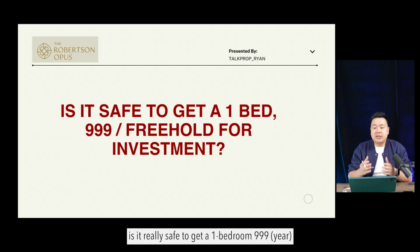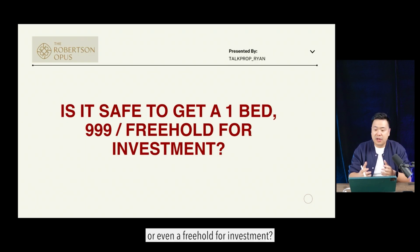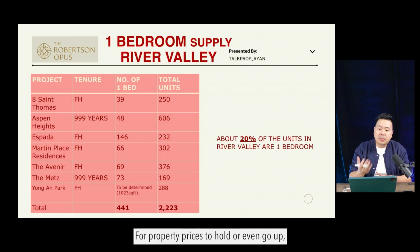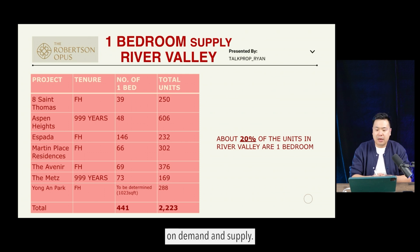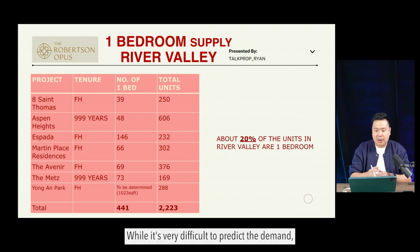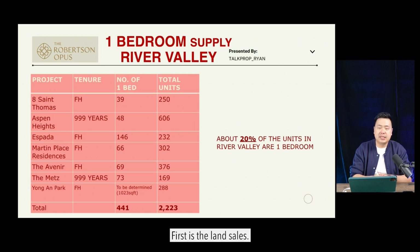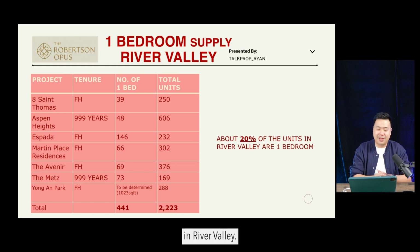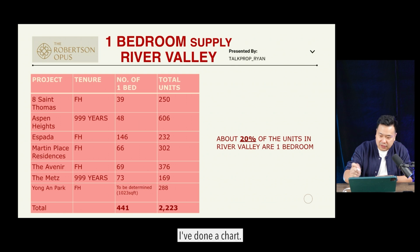So a lot of people are thinking, is it really safe to get a one bedroom 999 or even a freehold for investment, especially when people are always thinking to leave behind a legacy for their family? I've done this up. For property prices to hold or even go up, the fundamental is still very dependent on demand and supply. While it's very difficult to predict the demand, we can however predict the supply based on two factors. First is the land sales, and second will be the existing condos that have a 999 or freehold one bedroom in River Valley.